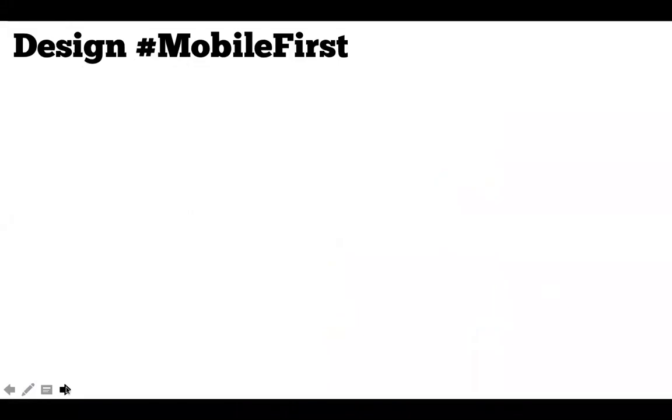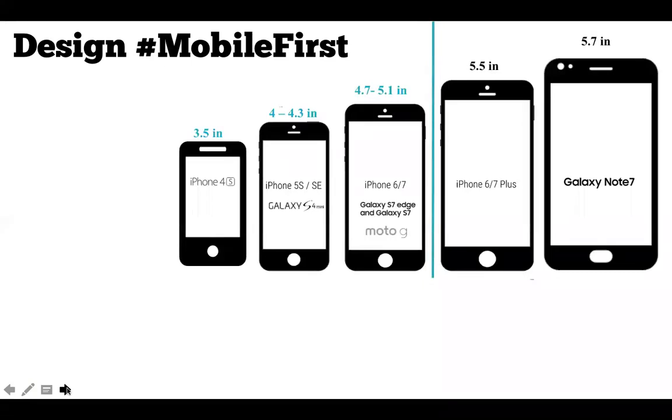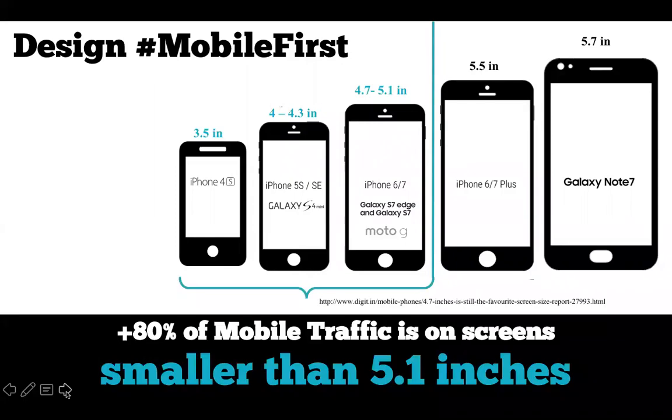So in terms of designing mobile first, yes, screens are getting bigger, and that is actually accelerating the way people use their mobiles for everything. But I will say that we need to design for screens that are smaller than 5 inches, because still 80% of mobile traffic is on screens smaller than 5 inches. So thinking, hey, a lot of people are going to have massive 6-inch phones like the Galaxy Note 7 was before they started exploding, is just not going to happen. We need to design effectively for 5.5 inches and smaller at the most in terms of our assumption. And that's not a lot of space.